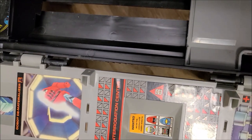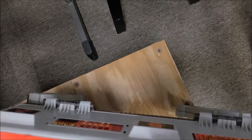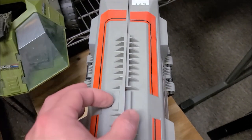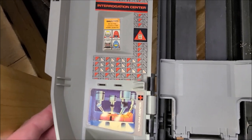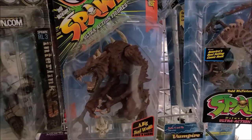Look at this. It's for all the GoBots. This is where the GoBots go. Look at this. Wait, let's see the stickers. This is really cool. I hit it the wrong way.